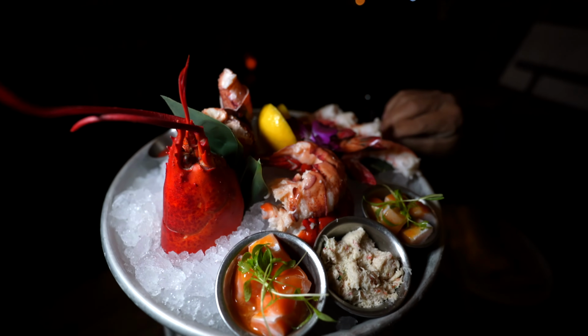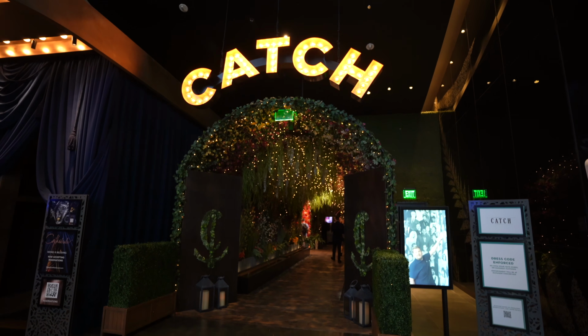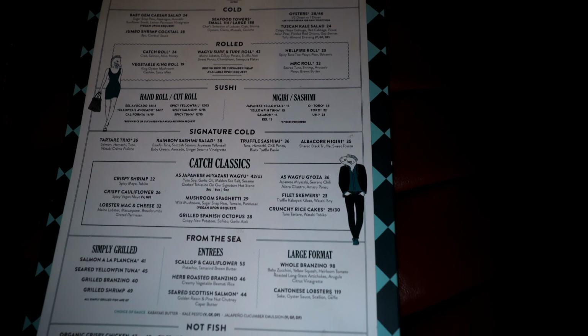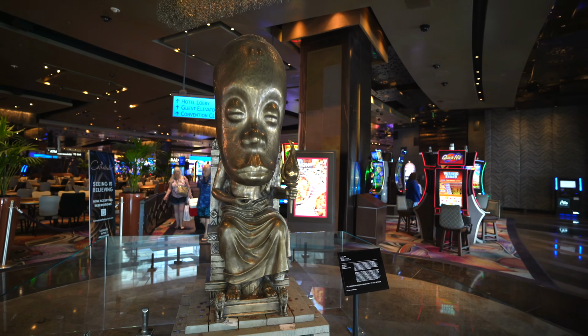All right, just finished our seafood tower. I'm stuffed. Always a great time at the Catch. Great seafood here. If you guys get seafood, they can't miss with the seafood here. So yeah, I'll say DVW score with the vibes and ambience, I give this place like a 9 out of 10. It is a little bit pricey, but you're paying for the whole experience. And our waitress was very friendly. Great service here.